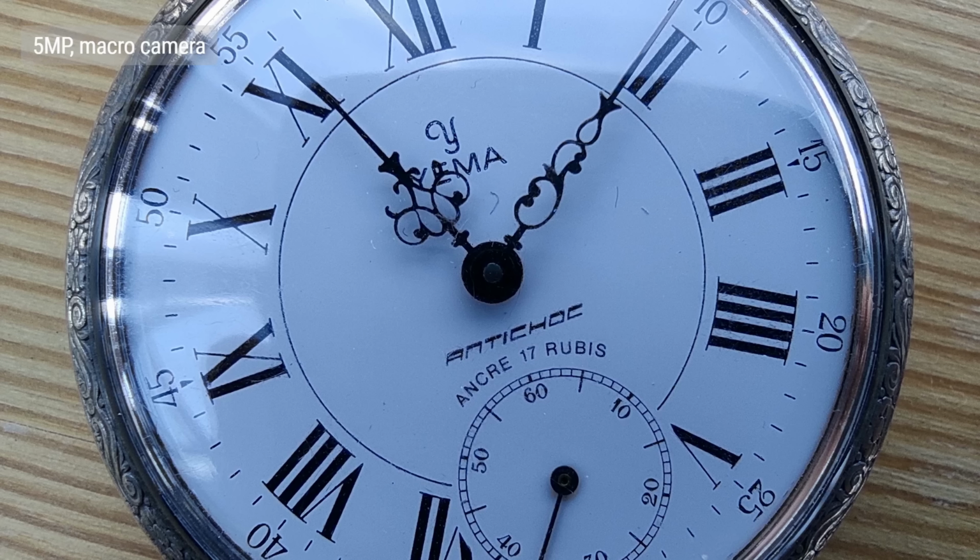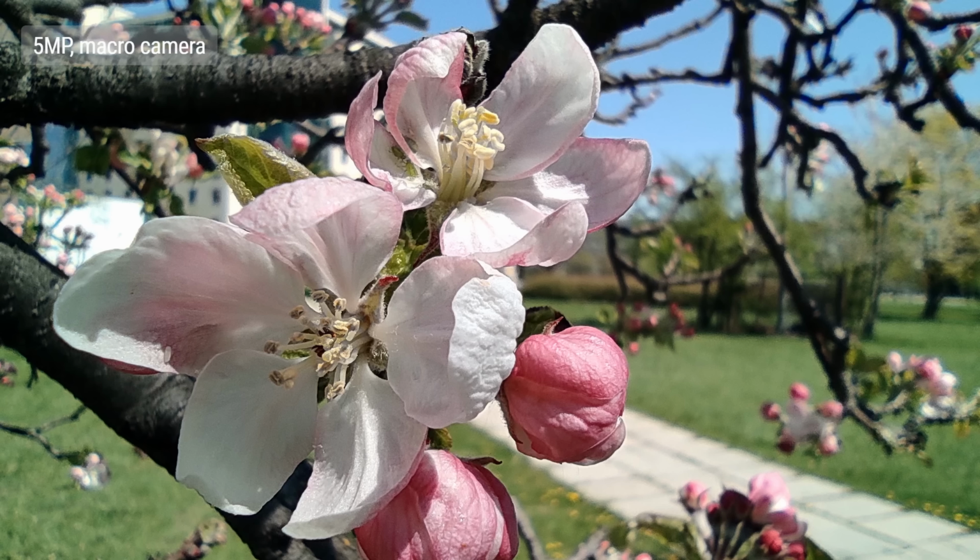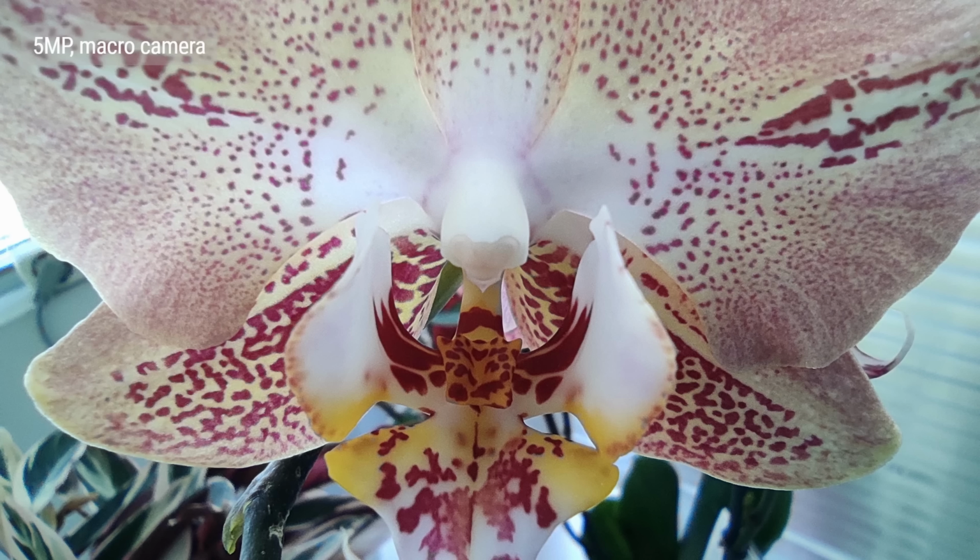We were also pleasantly surprised by the 5-megapixel macro cam. It shoots great close-ups with nice detail and little noise. The autofocus helps to make sure they come out sharp too. Our only complaint is that the colors don't really pop.